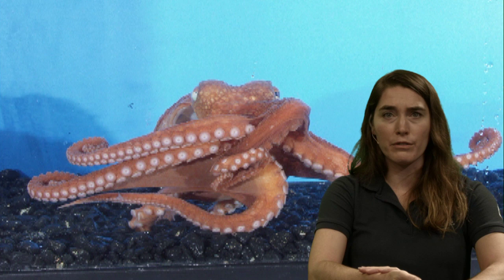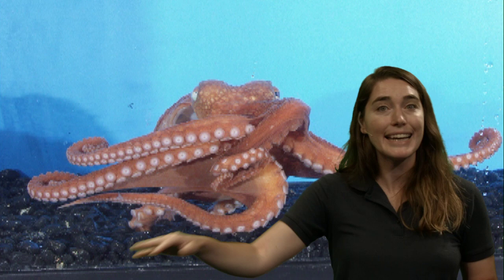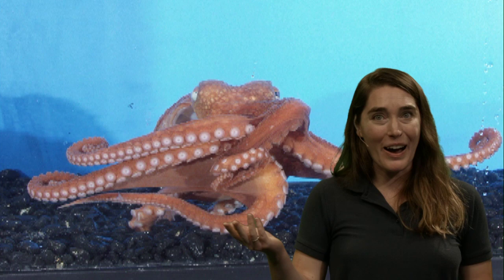Can you imagine having sort of our brains in our hands here? It's really hard for us to imagine, but really what that allows octopus to do is not only are these arms moving independently, but they're also taking in the world independently with their arms. They're able to sense things and then make decisions. It's pretty amazing. And we have a video here that we can show of one of our octopus actually doing some of that problem-solving behavior.